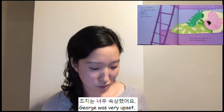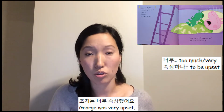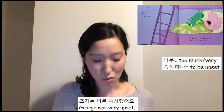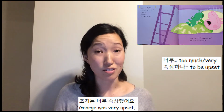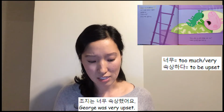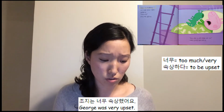So George, your dinosaur doll's tail is missing. Next page. 조지는 너무 속상했어요. 너무 is like too much, but it also can be like so much. So if you, for example, said 너무 맛있다, it is so good, or it is just too good. But here in this case we have 속상했어요 or 속상하다, which is to be upset. So she's saying George was so upset.